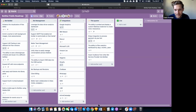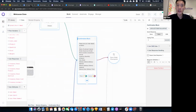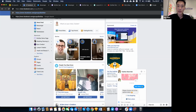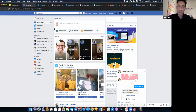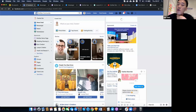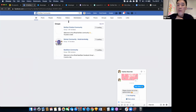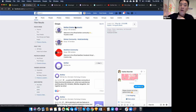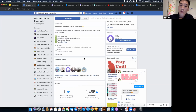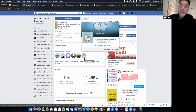Cool. So let's see. Can we integrate with Google Calendar and Outlook for appointments? Yeah, if you guys are on our community, I highly recommend you join our community, which is here, the BotStar community on Facebook groups. Sorry, it should be somewhere here. A lot of people just talk about the request for two-way calendar integration. So right now, BotStar is only one-way calendar pushing, from BotStar pushing out the booking appointment date to your own calendar. So we are looking forward to integrating with Google Calendar and Calendly for that to happen.